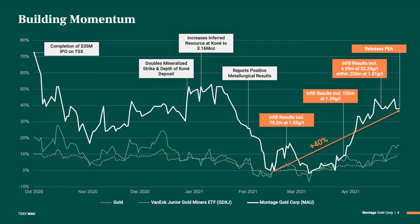The share price took a bit of a hit going into the new year, but as you can see there, over the last few months, I think the momentum is starting to build. We've been putting out some good drill results, mostly from infill, but you can see the share price is starting to recognize that. And obviously we see the release of the PEA study as being the springboard for further success and for further appreciation in the share price.